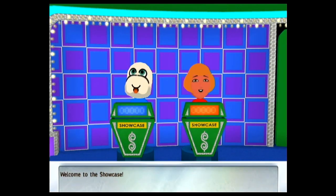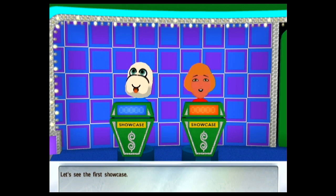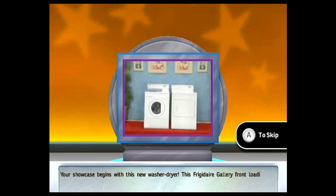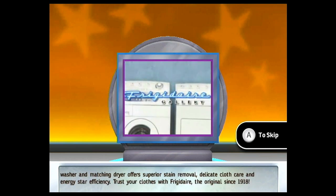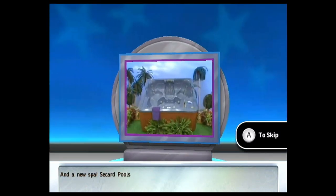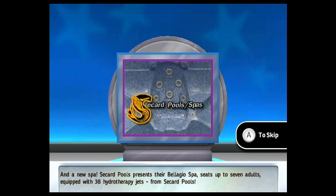Welcome to the showcase. There are two showcases up. If your bid is within $250 of the actual retail price of your showcase, let's see the first showcase. Your showcase begins with this new washer dryer. This Frigidaire Gallery front-loading washer and matching dryer offers superior stain removal, delicate cloth care, and ENERGY STAR efficiency. Trust your clothes with Frigidaire, the original since 1918. And a new spa. Sea Card Pools presents their Bellagio Spa. Seats up to 7 adults, equipped with 38 hydrotherapy jets from Sea Card Pools.